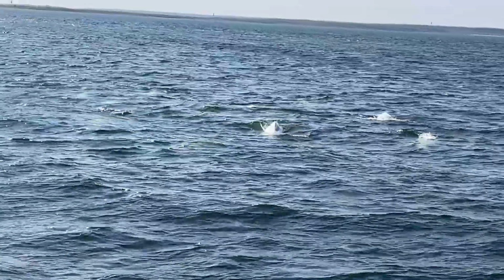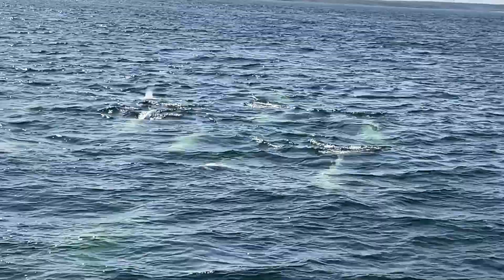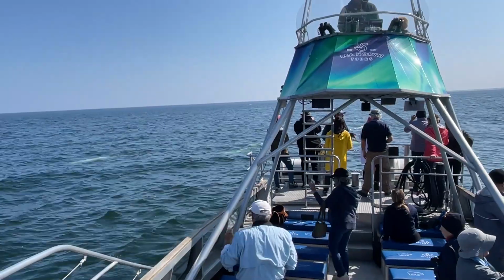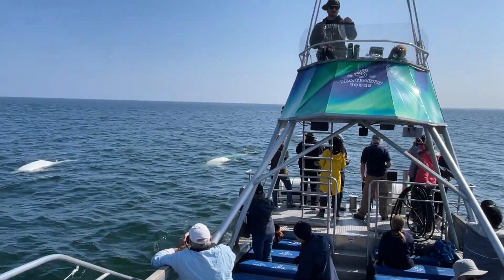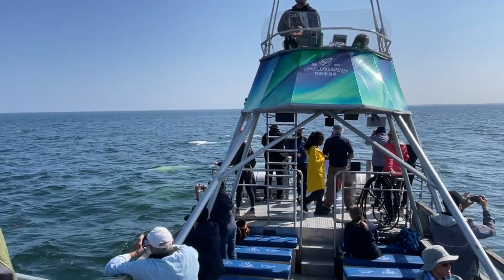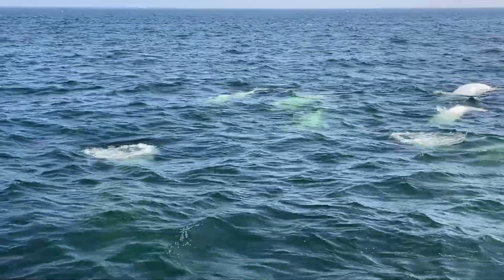The beluga whales in Churchill are unlike beluga whales in other parts of the world. Here they are much more curious and playful, and they feel safer, so they're much more willing to follow and come right up to the boats. Although whale sightings are never guaranteed, they have thousands that come here to breed every summer, and so your chance to see them, or 100 of them, is really good.